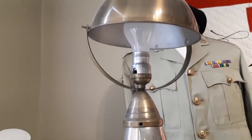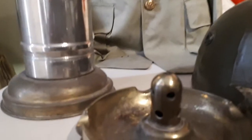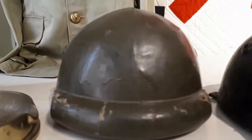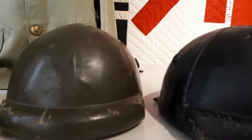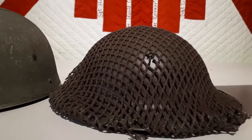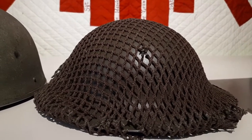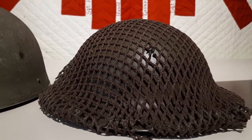We have more trench art from the Second World War this time, a lamp made from an artillery shell, and an ashtray made from a tank shell. These helmets were for tank drivers. It was such a tight space inside of the tank, so you wouldn't want to bump your head, so you'd wear a leather helmet. This was a dispatch rider's helmet, and we also have an infantry helmet, the same as the World War I era helmets, but with a camouflage netting to reduce shine, and you can also put leaves and things for camouflage inside of it.